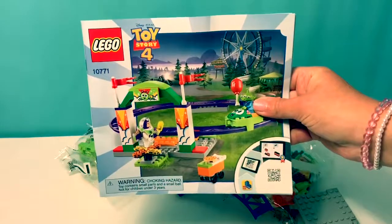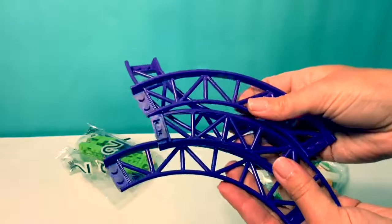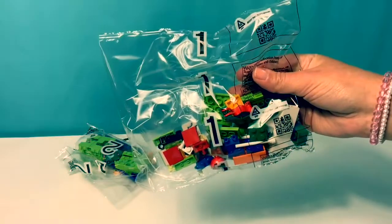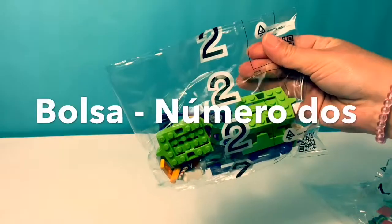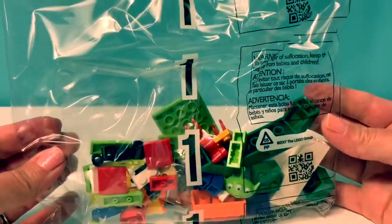Here we have the instructions. One gray Lego piece. Some parts to make the coaster. Bag number one, in Spanish, bolsa número uno. And bag number two, in Spanish, bolsa número dos. Let's open bag number one.